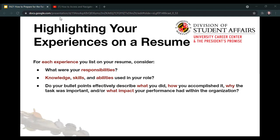However, some things to keep in mind as you're writing your descriptions for your experiences on your resume are these few questions. So one, what were your responsibilities? Two, what knowledge, skills, and abilities were used in your role? And three, do your bullet points effectively describe what you did, how you accomplished it, why the task was important, and/or what impact your performance had within the organization?